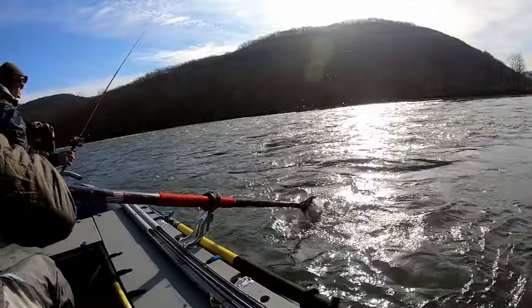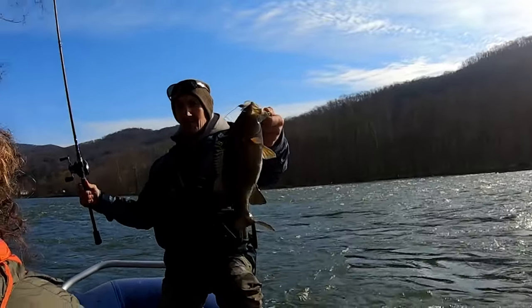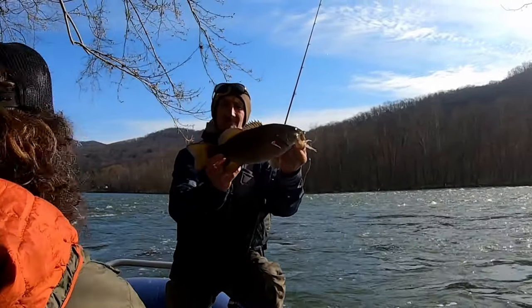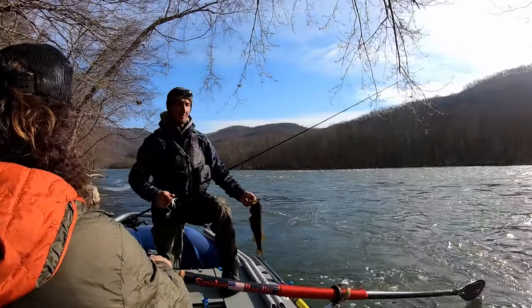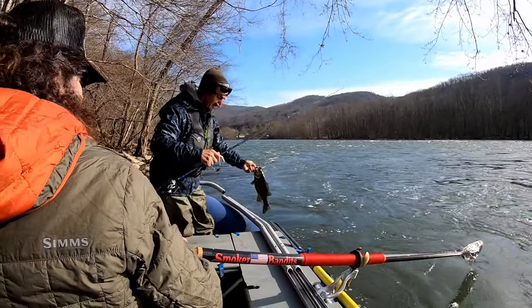There you go. That's a nice smallie, dude. Little one on the spinnerbait. Nice. About 15 and a half. She hammered it, dude. Smoked it in that little micro eddy, right on the bank. Let him go. Hopefully that's a pattern.